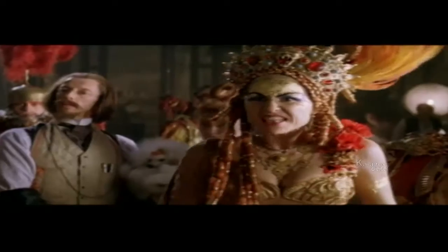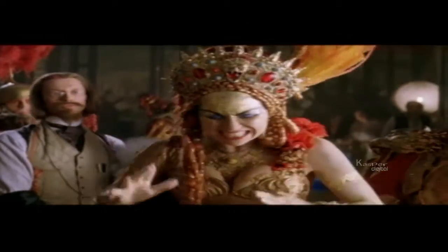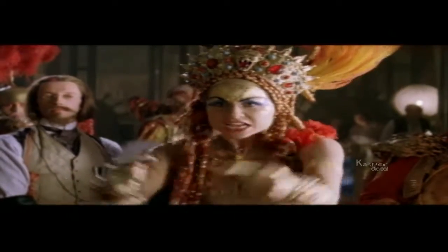The effervescent star of Ripple Effect was nominated for an Academy Award for her performance in Good Will Hunting.